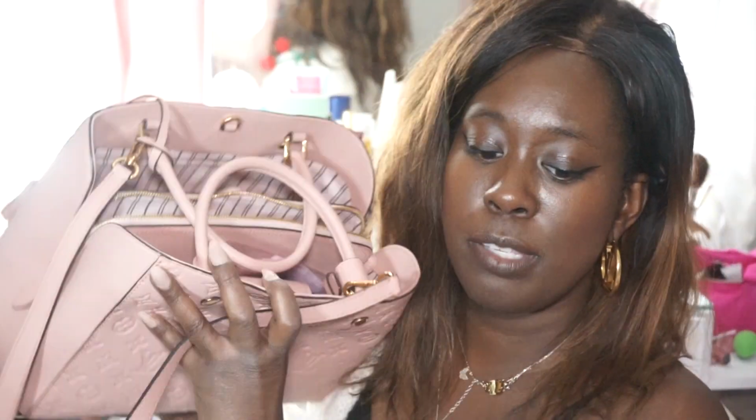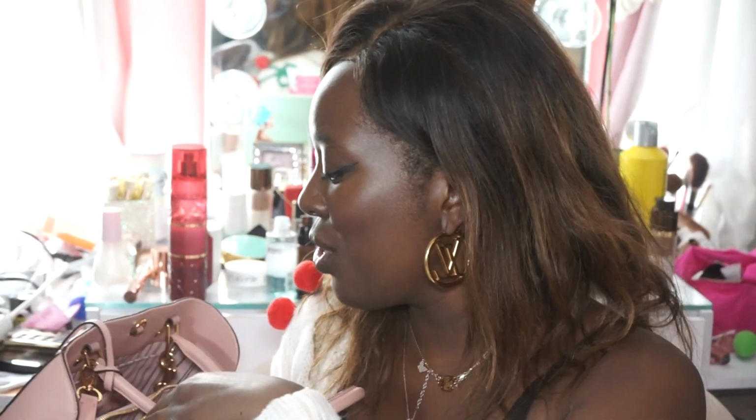I absolutely love this bag. It can literally carry everything that you need in it, which is why it's such a heavy bag.